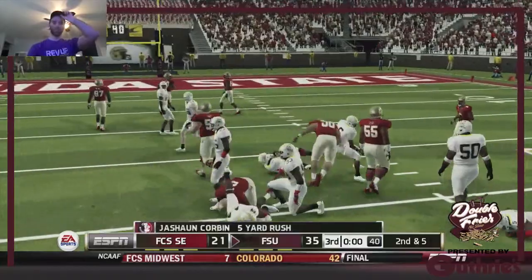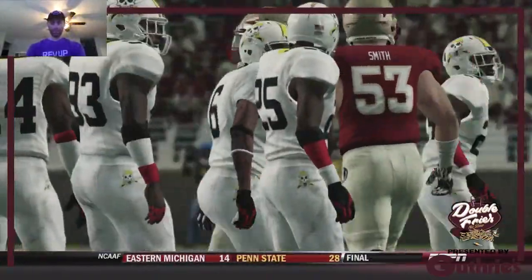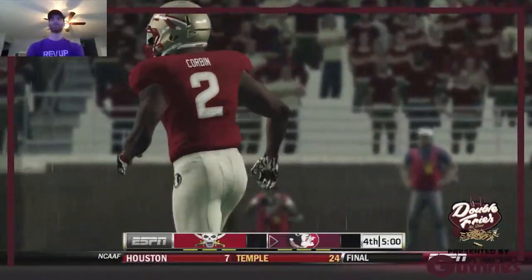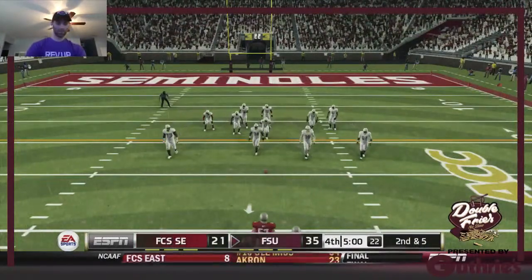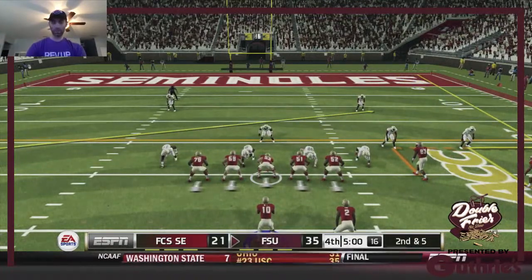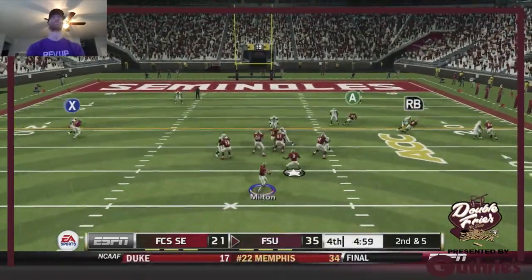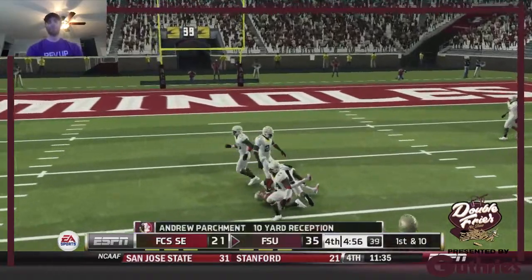Tackled after decent pickup. Well, this turned out to be a pretty good ball game, and we've got one quarter to go. The Seminoles lead it by two touchdowns. Back in this very pivotal fourth quarter. Here we go. Green, nine. Got it. He's taken down at about the 15-yard line.